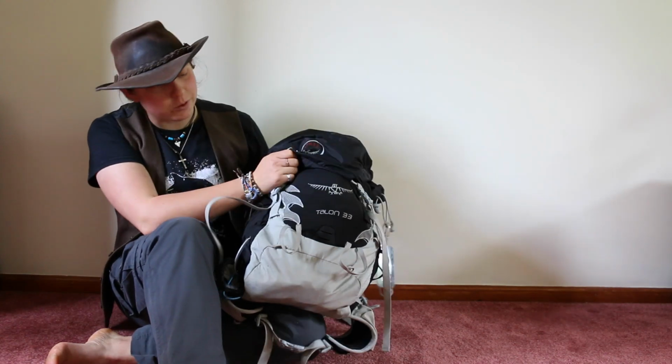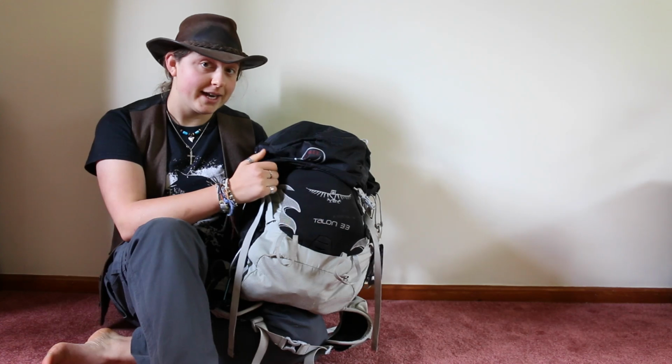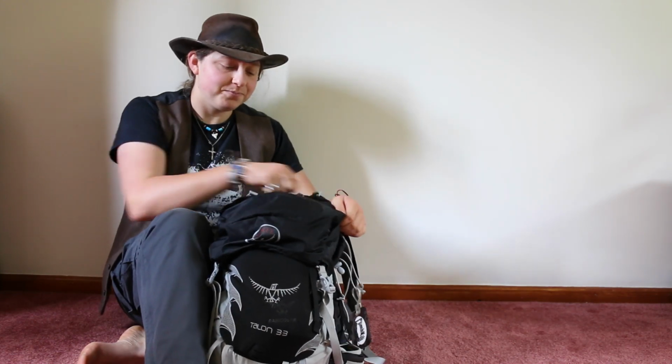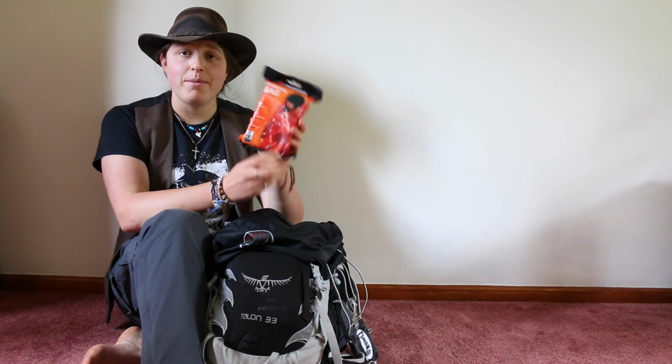This is my Osprey Talon 33. So I've done a review on this before. I love this bag, it's very useful. I can also use it for an overnighter, but let's just empty it out and see what I've got in here. So starting with the top pocket, I've got a thermal bag.